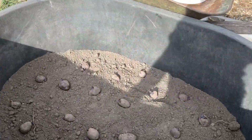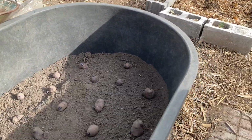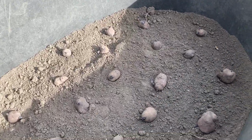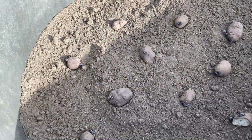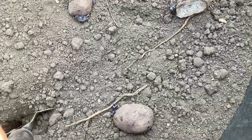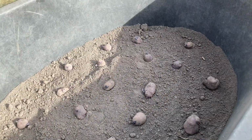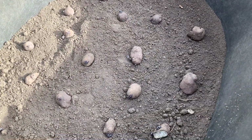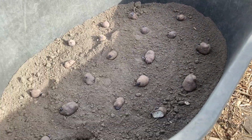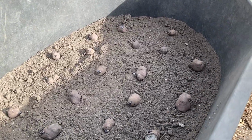Okay, hi guys. We are going to call this video the purple potato experiment. As you can see, this giant container is not full, and the purple potatoes will be planted near each other, about 4 inches apart. The dirt is at least 6 inches deep, and I'm going to plant the potatoes near, so about 3 to 4 inches. I'm going to plant the potato. The dirt is 6 to 7 inches, and we are going to hill it.